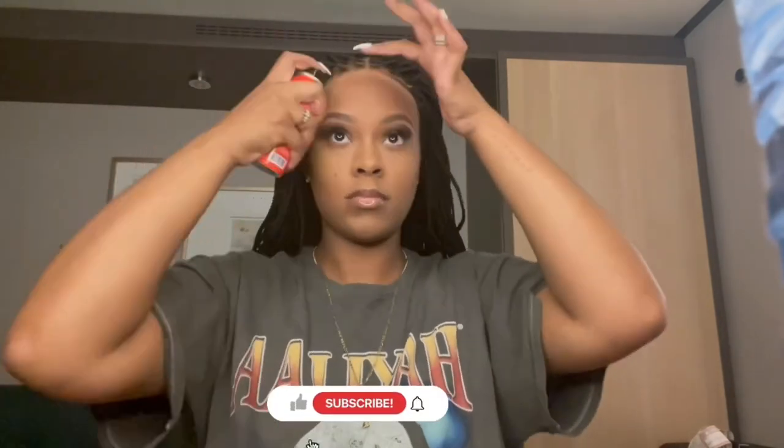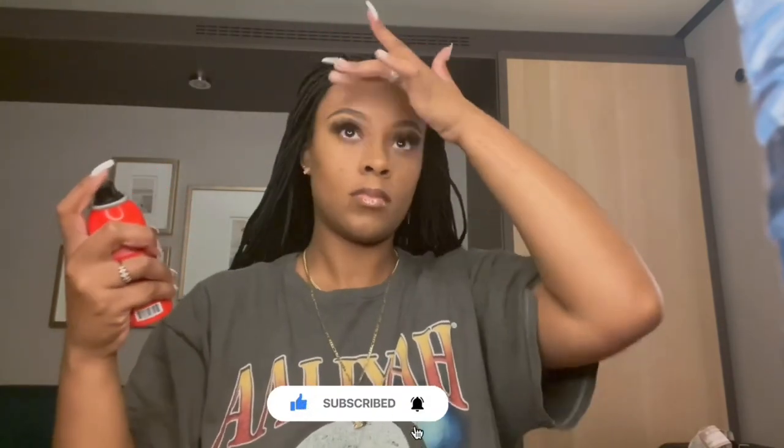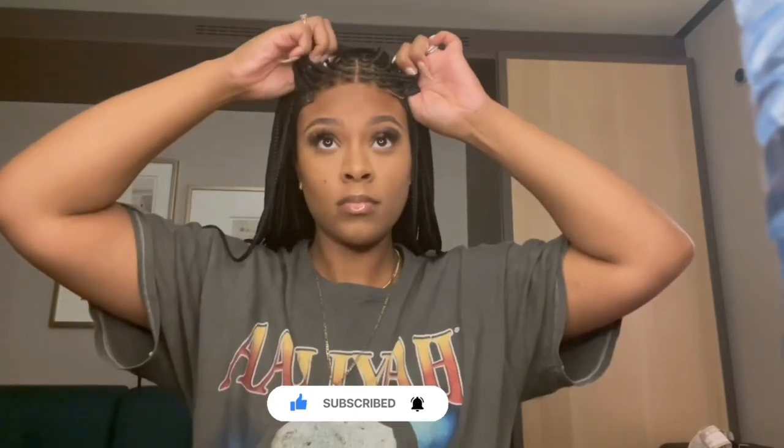Y'all, can y'all see that tan line? Jesus. That's all I have to say is Jesus. Calling on the name of Jesus. Jesus, are you there? Is this thing on? Please help your child. Please help your child.